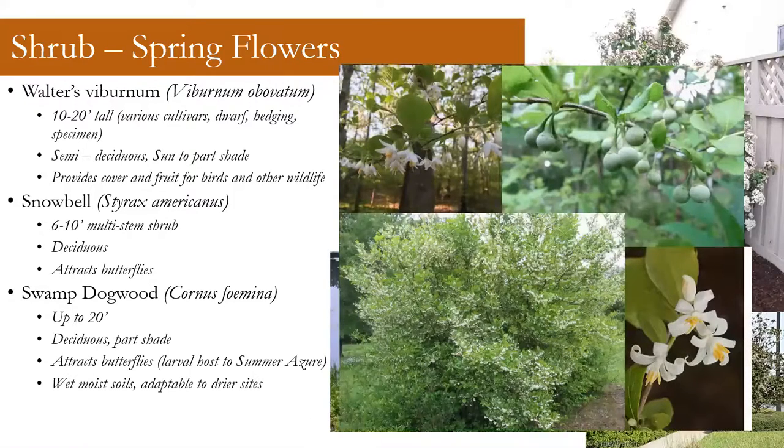Snowbell. This is a little bit larger, not quite into the tree range, but it's a multi-stem shrub. I've seen this one growing in a lot of different habitats in coastal Georgia, from sandy soils to wet slopes. So it seems to be widely adaptable, mostly in part shade, but it has these really pretty bell-shaped flowers that hang down from all the branches in the spring, really attractive.